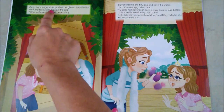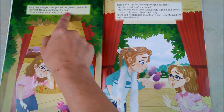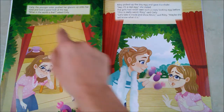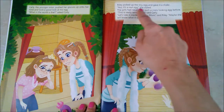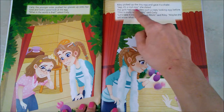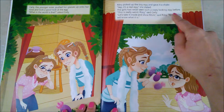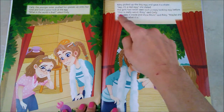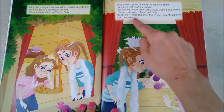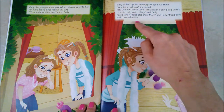Carly, the younger sister, pushed her glasses up onto her nose and took a good look at the egg. "What in the world is that?" asked Carly. Riley picked up the tiny egg and gave it a shake. "Yep, it's a real egg," she stated. The girls had never seen such a crazy-looking egg before. "This is really weird, Riley," said Carly. "Let's take it inside and show Mom," said Riley. "Maybe she will know what it is."